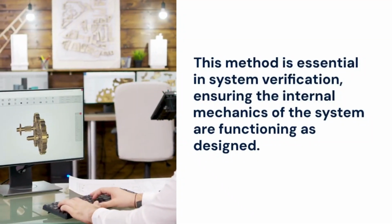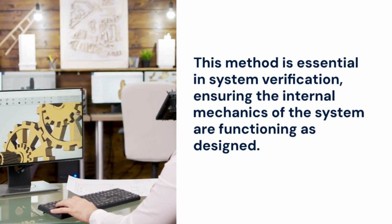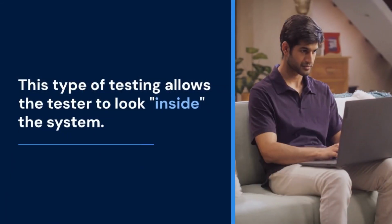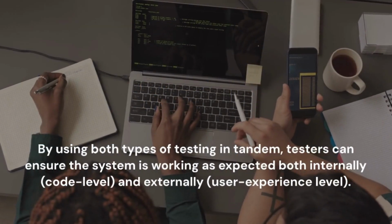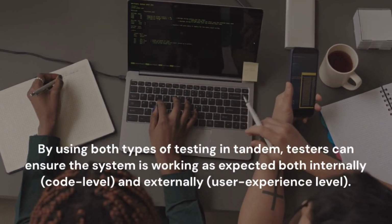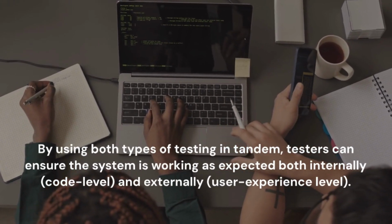This method is essential in system verification, ensuring the internal mechanics of the system are functioning as designed. This type of testing allows the tester to look inside the system. By using both types of testing in tandem, testers can ensure the system is working as expected both internally, code level, and externally, user experience level.